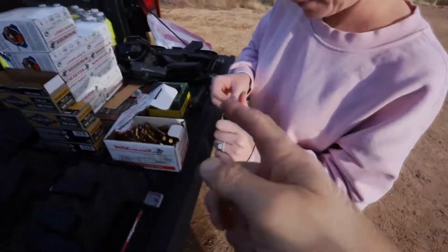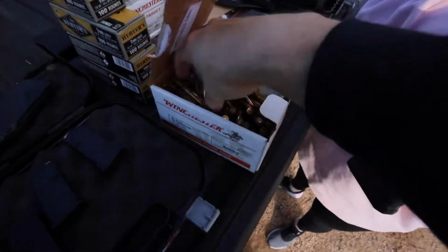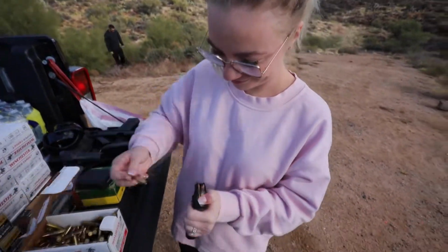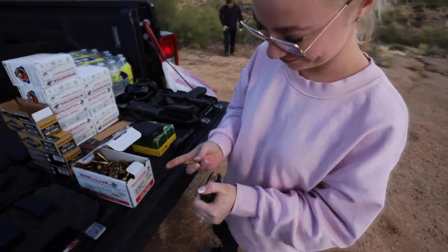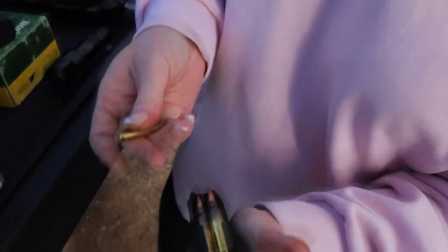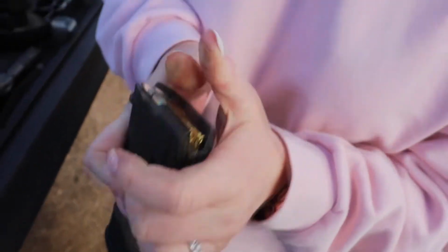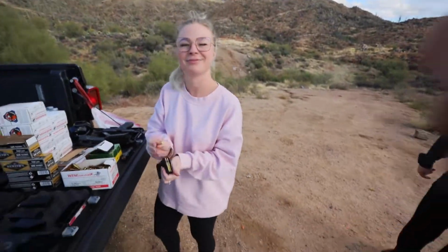Okay, we got Valerie loading up the 5.56s. Woo! Got a bunch of these that we're gonna shoot. And you're learning for the first time how to load this thing. Pretty easy? Yeah, pretty easy. Just put it in there, push down, make sure the back is good. Good to go.